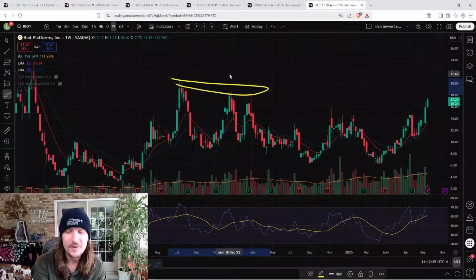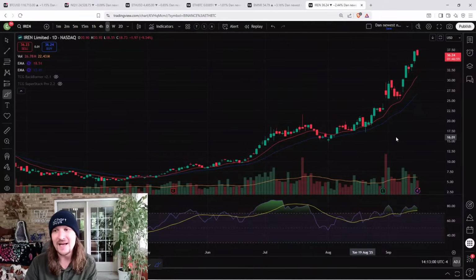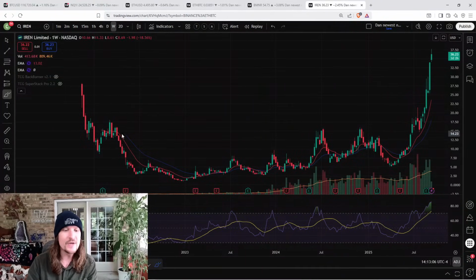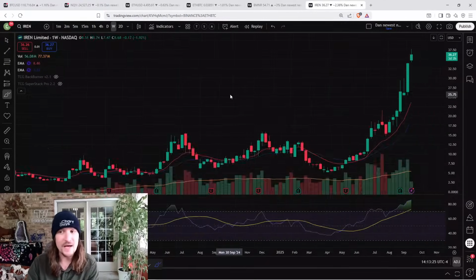MARA finally got over a daily resistance wall that it was really struggling at. They still have a ton of proving to do. The darlings of the mining space have been the ones that have lumped in the AI narrative. So IREN is getting that AI narrative hype with, again, just a blue sky breakout, right? A newer name, a name that only started trading at the end of 2021, whereas you've got a name like Riot with way more price history. It's been trading a lot longer than that. So IREN, blue sky breakout, worth the extra focus.